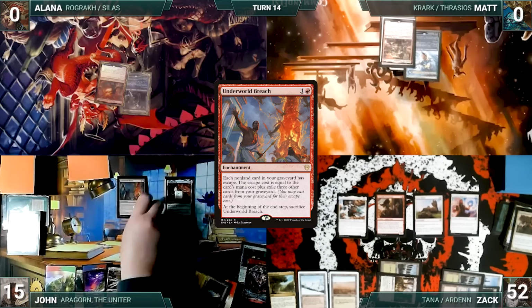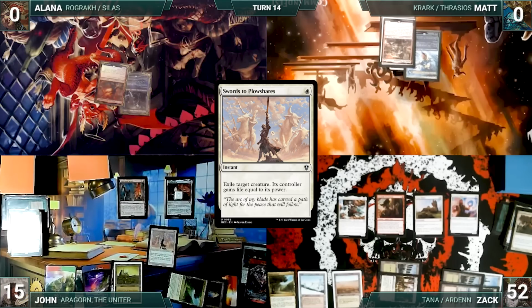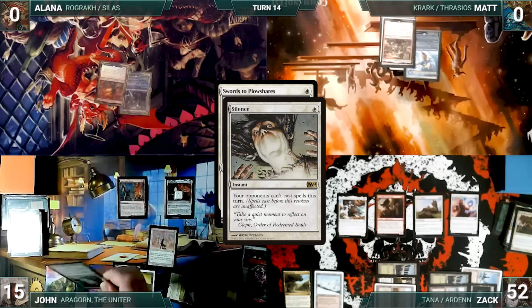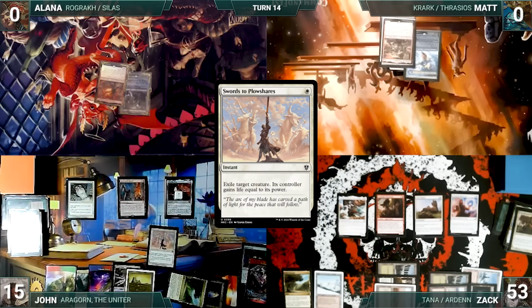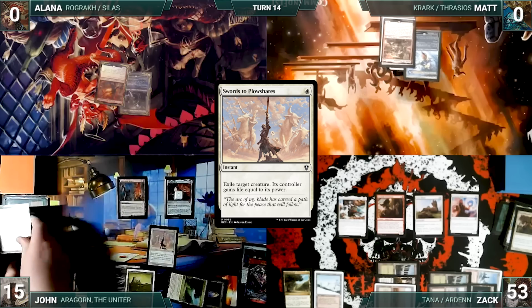He casts Underworld Breach. He casts Swords to Plowshares, targeting Drannith Magistrate. In response, Zach casts what he exiled with Praetor's Grasp, Silence. Silence resolves, then Swords resolves, Drannith is exiled, and Zach gains a life. Unfortunately locked out, John passes, sacrificing Underworld Breach.